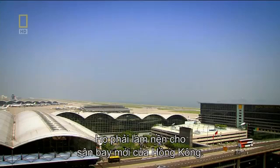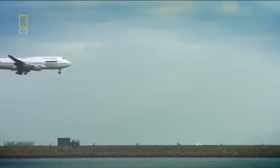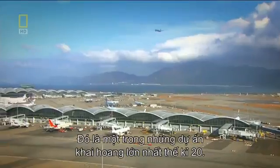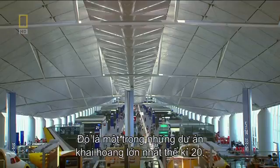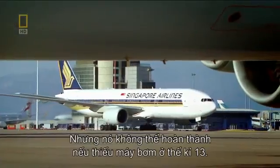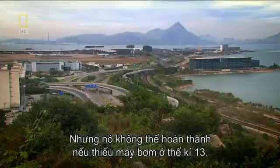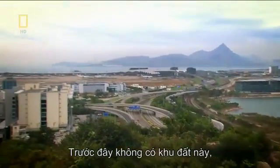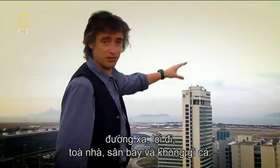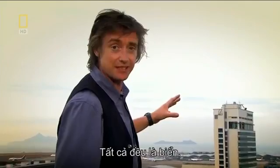The land for Hong Kong's new airport had to be created. It was one of the biggest reclamation projects of the 20th century. And it couldn't have been done without a 13th century water pump. That land wasn't there. The roads, the runways, the buildings, the aircraft, none of it. It was all just sea.